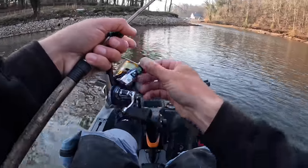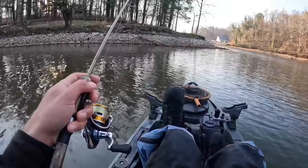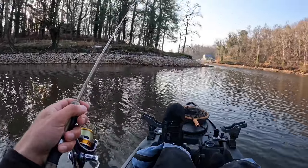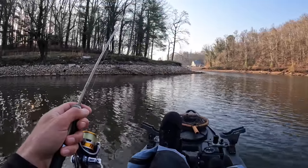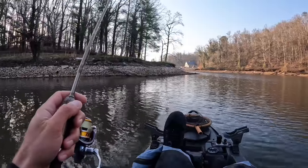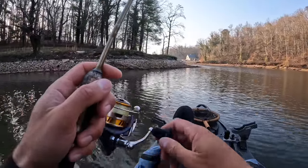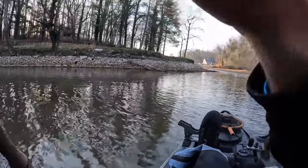Yeah, let's make some casts in here. Hopefully there's something over here on this brush. Usually I've had good success here, this whole stretch right down through here. There's something right there.